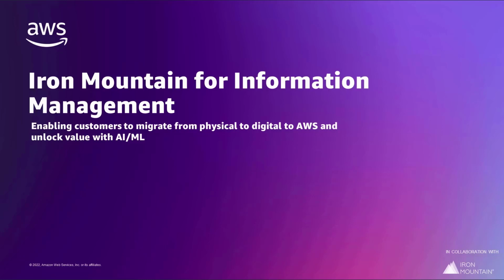Iron Mountain has a long history of supporting our customers across the information management lifecycle. And we're so passionate about our customers and meeting them wherever they are on their digital and workplace transformation journeys. And intelligent document processing is a critical step in that journey to unlocking value and insights from their data.